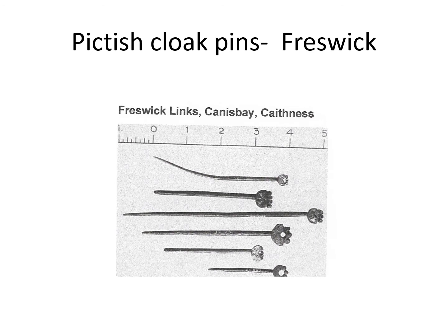Nearer to home now, as a result of a dig in Fressick, these cloak pins were found. Textile archaeologists can determine from the size of the pin and the sharpness of its point the nature of the material that the cloak was made of. Most of these, if you look carefully, look like little hands, and for this reason they're called hand pins. They look like little fists.